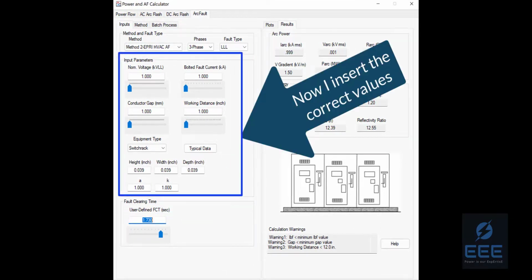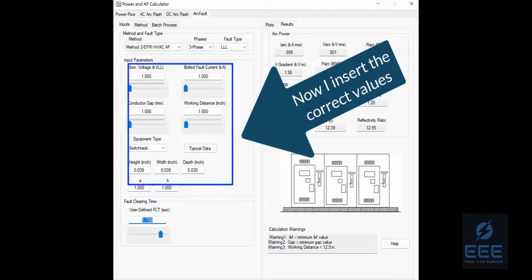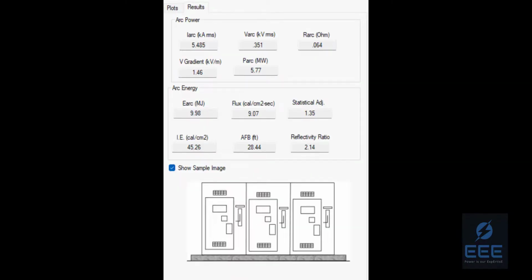After finishing inputting all those values in the right data fields, voltage, fault current, conductor gap, and all the reflectivity coefficients, look at the result: 45.26 calories. Much higher than what the existing label stated, that it should have been less than 12 calories. The software also stated it should have been less than 12 calories. Look at the arcing current, it matches what the actual relay really reads.